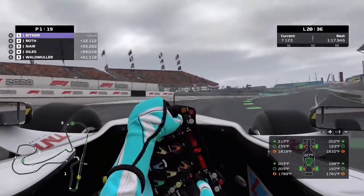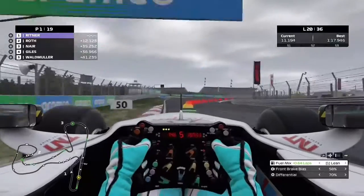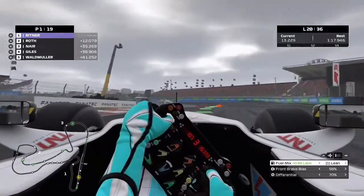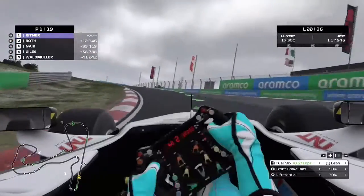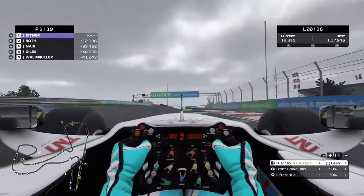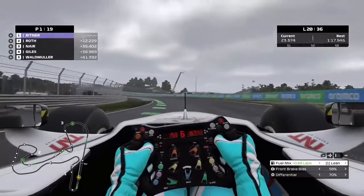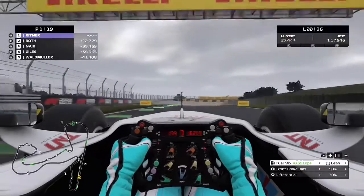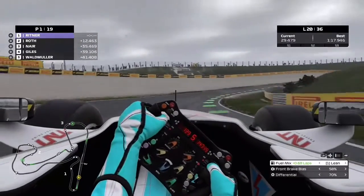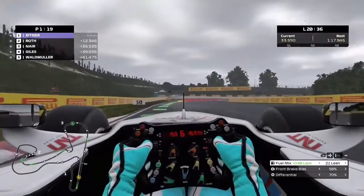As this was, I think, our best lap of the Grand Prix, which is nice, I guess. This is our best lap of the Grand Prix, and by best, I mean fastest lap. As you can see, we're so far ahead of Roth, and Rashad Nair is 35 seconds back. So the only guy that's kind of keeping up with us is Lucas Roth, but he's 12 seconds back.